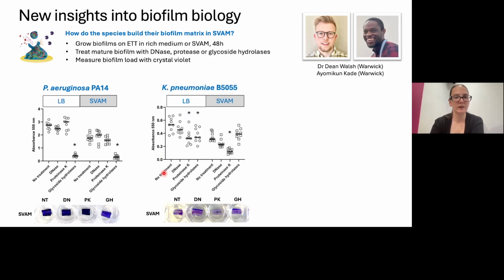For Klebsiella, we see a bit of a qualitative difference. So when grown in LB, proteinase K and glycoside hydrolases both cause a small amount of biofilm dispersal. In SFAM, it's only the proteinase K that has any effect, and that is a more pronounced effect compared with an untreated control. So that's suggesting that in the SFAM, the protein component of the matrix is predominant, and that's what needs to be attacked in order to disperse the biofilm.